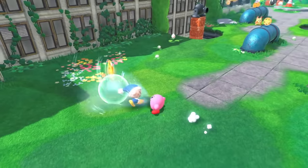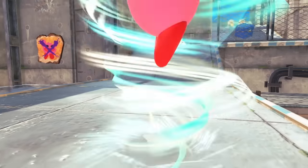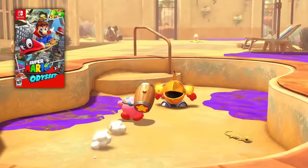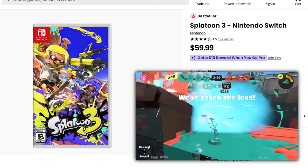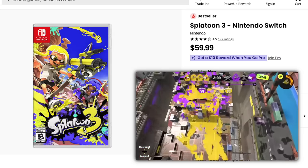It's kid-friendly, it's adult-friendly, it's just a ton of fun. If whoever you're buying for loved games like Mario Odyssey, they're going to love Kirby and the Forgotten Land. We had a new Splatoon game released this year. Another game that's good for kids, good for adults.